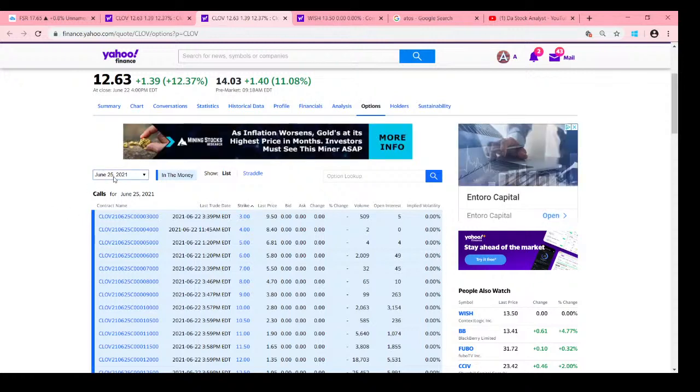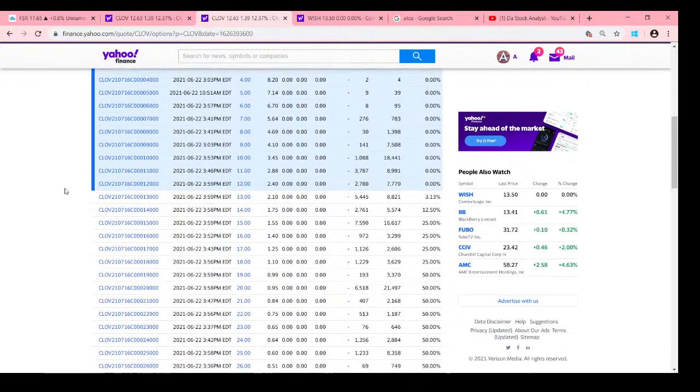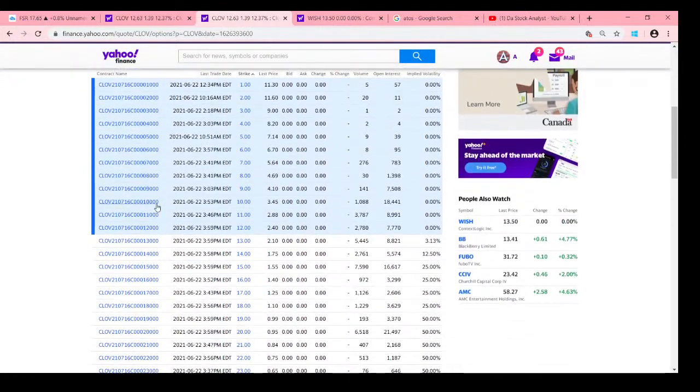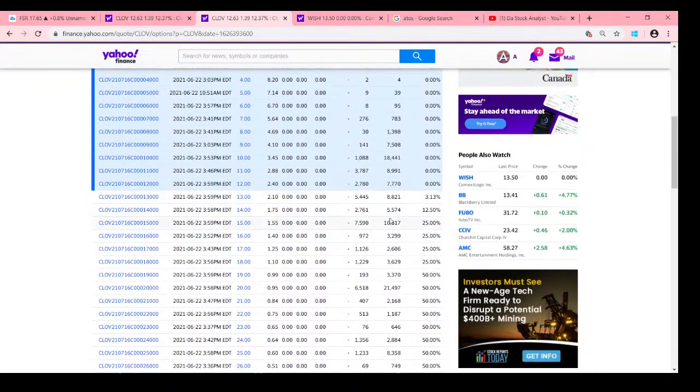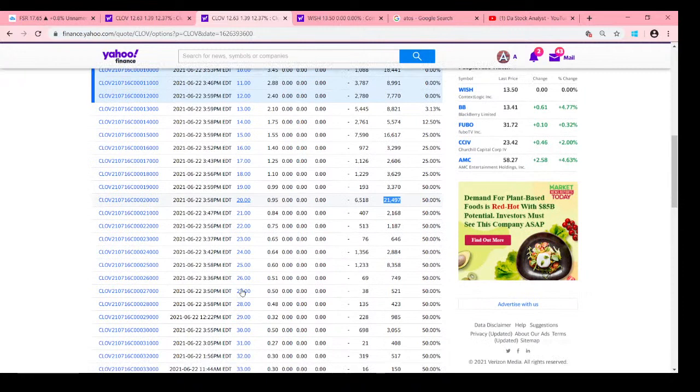So again, if you want to play, having some time, you can try with July 16 again, but the implied volatility should be very, very high. But look at the open interest for Clove. That is 16,000 call options at strike 15, 21,000 call options waiting for strike 20. You see how many people are betting for Clove to go to 15, 20. If you want, you can always join the party.